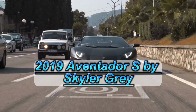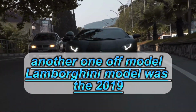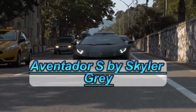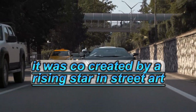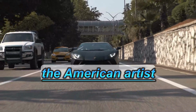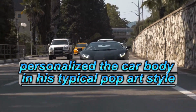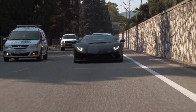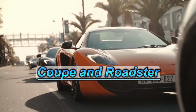2019, Aventador S by Skyler Grey. Another one-off Lamborghini model was the 2019 Aventador S by Skyler Grey. It was co-created by a rising star in street art, Skyler Grey. The American artist personalized the car body in his typical pop art style using street art techniques. Present, the final Aventador LP 780-4 Ultimae, Coupe and Roadster.